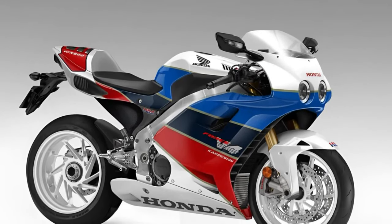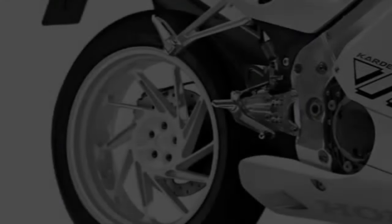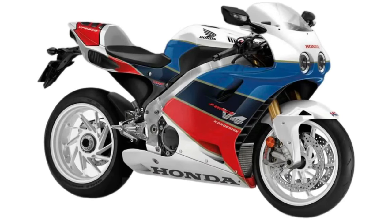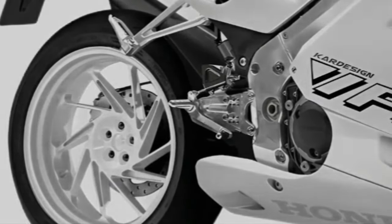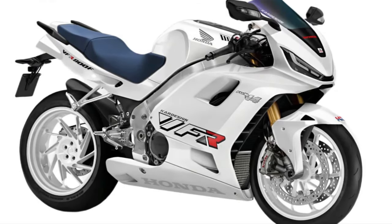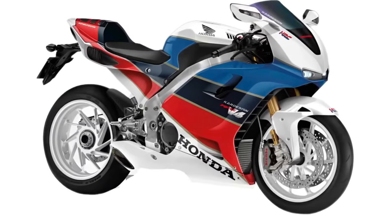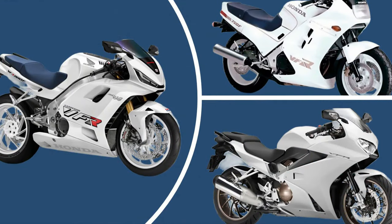Powerful VTEC engine. At the heart of the VFR800 lies a potent VTEC-equipped engine, delivering a surge of power and torque that exhilarates riders every time they twist the throttle, whether carving through mountain passes or cruising on the highway. Variable valve timing. With Honda's innovative VTEC, variable valve timing and lift electronic control system, the VFR800 offers seamless transitions between low and high RPM ranges, optimizing performance and efficiency across the rev range.